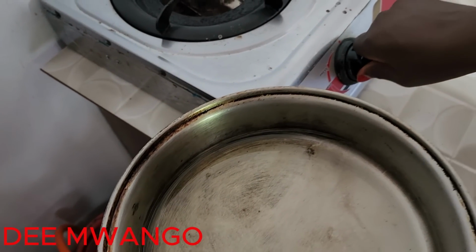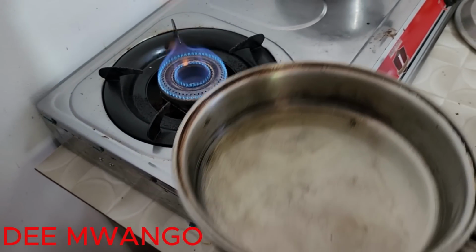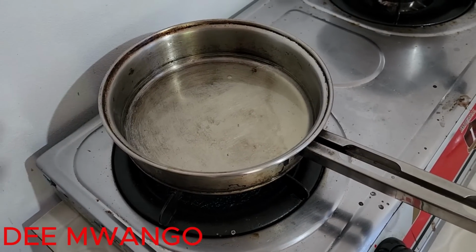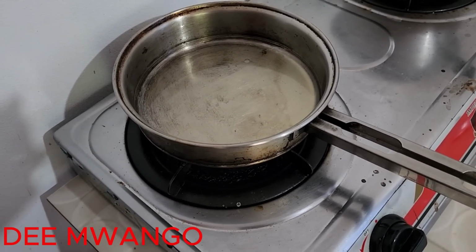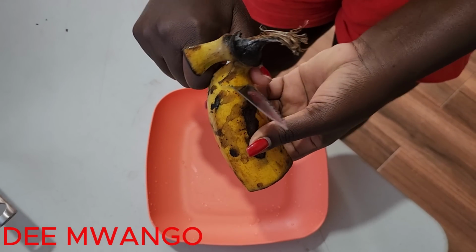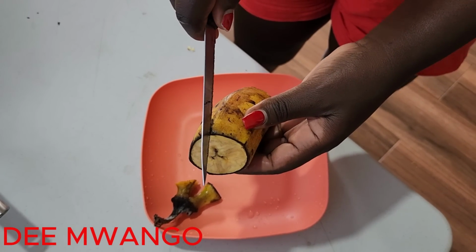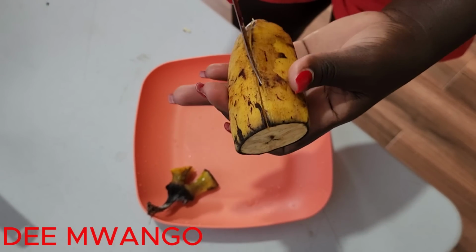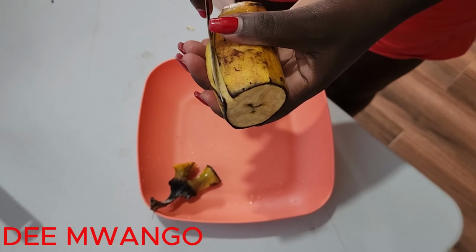Okay, guys, welcome to the kitchen. There we go. So this is my cooking oil, and I wanna fry the plantain. So I'm gonna make the plantain for breakfast. Now I'm getting to learn how to prepare all Jamaican dishes.